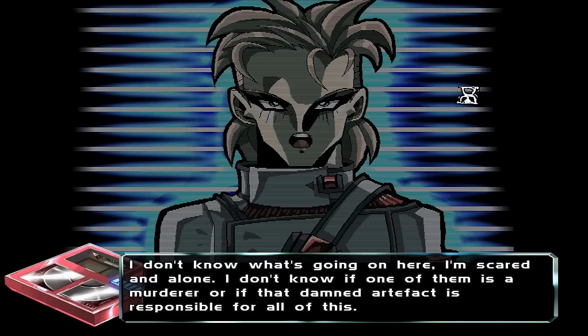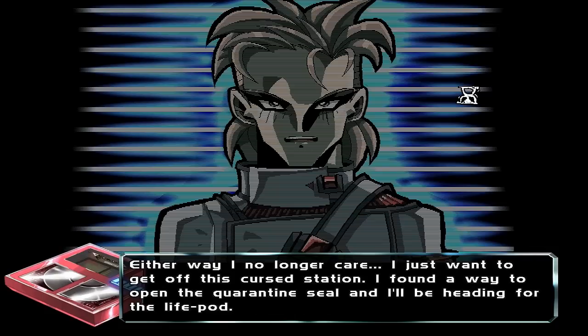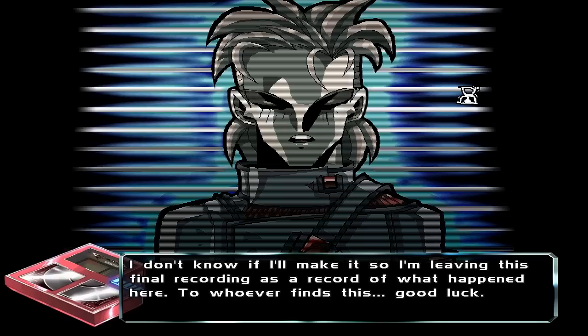I don't know what's going on here. Scared and alone. I don't know if one of them is a murderer or if the damned artifact is responsible for all of this. Either way, I no longer care. I just want to get off this cursed station. I found a way to open the quarantine seam, and I'll be heading for the lifepod. I don't know if I'll make it, so I'm leaving this final recording as a record of what happened here. To whoever finds this, good luck.